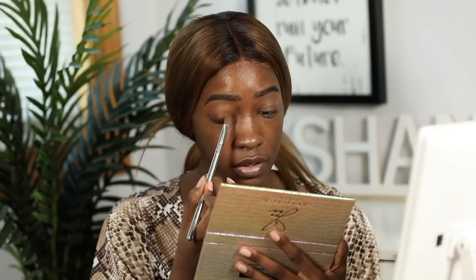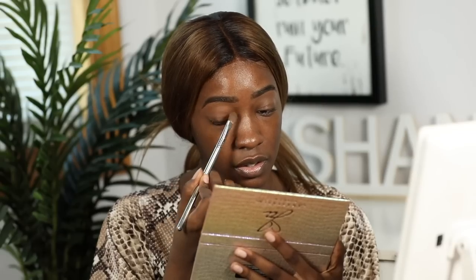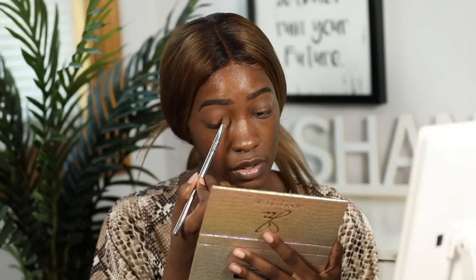It's supposed to be really easy to do, so I'm going to take this shade from the Juvia's palette and just use it all over my entire lid. And literally just pat it in. And this is where it can go really, really left. I saw Shaniah do this, so fingers crossed that I was paying attention.